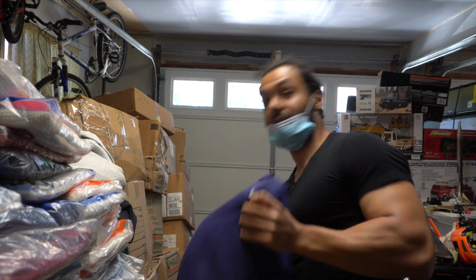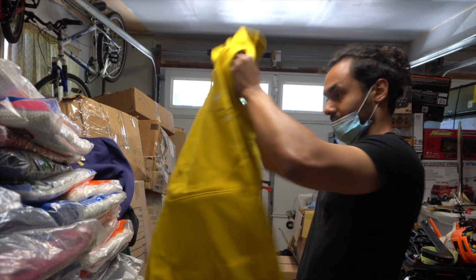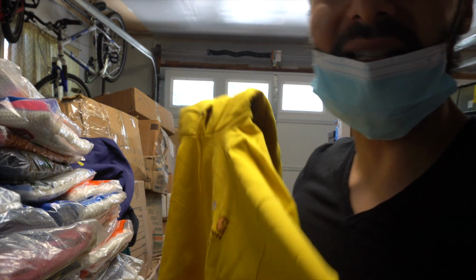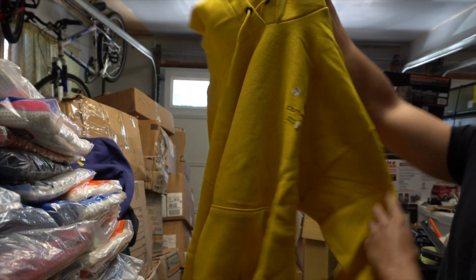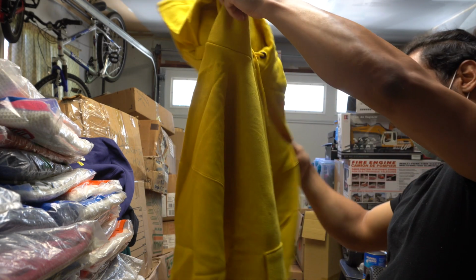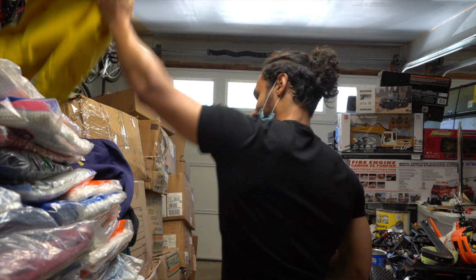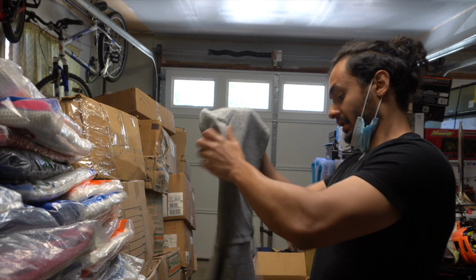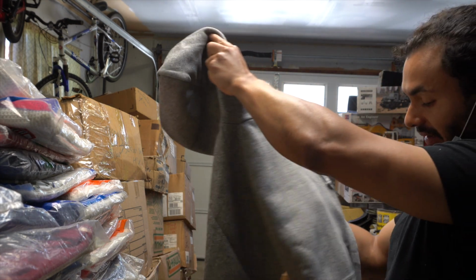Oh, I like that last one. Another Carhartt blue. This one is nice. I don't know, this one might have to be a keeper. A yellow Carhartt. I love how these look. Yellow Carhartt, new with tags, size XL. Good stuff. I have a lot of these. So if any of y'all are interested, please hit me up because I have a lot of them.